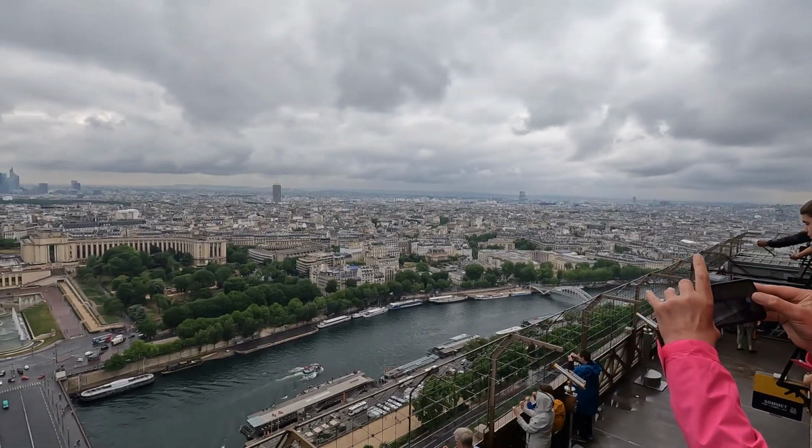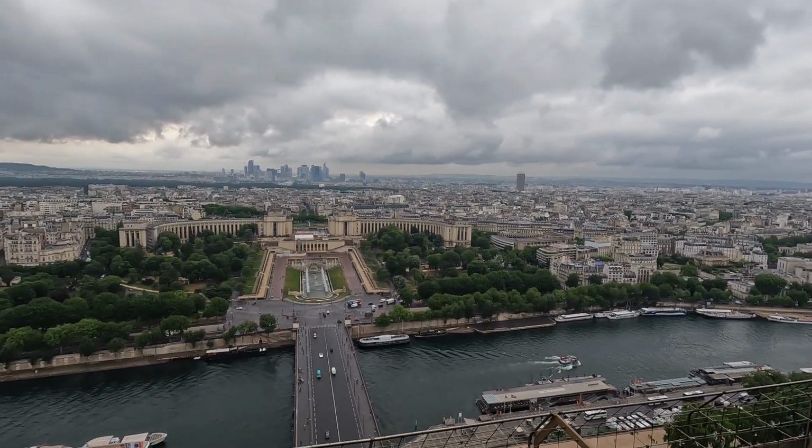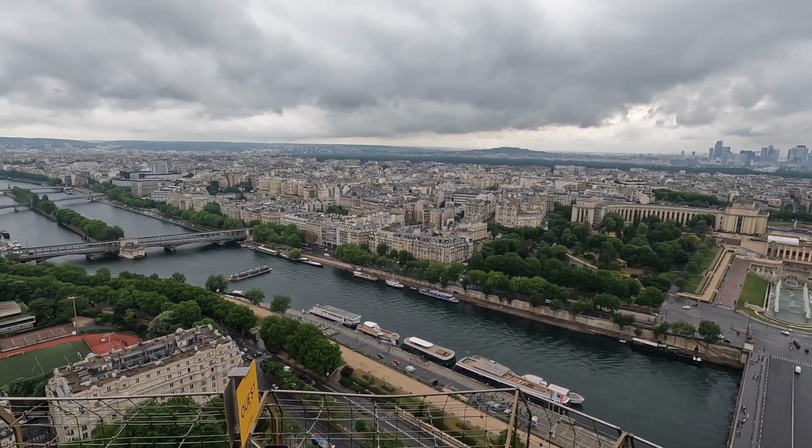And what you're seeing here in the distance is the downtown business district of Paris, which is pretty neat also. We didn't get a chance to go check it out, but next time we will.